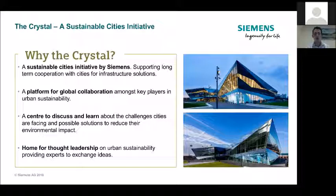So we have our Siemens Global Center of Competence for Cities, and here we look at all the research that is being done within cities around the world. As you can see here, it is a center to discuss and learn about challenges the cities are facing, and then solutions to reduce the environmental impact. And it's a home for thought leadership on urban sustainability, providing experts to exchange ideas through the events we mentioned.